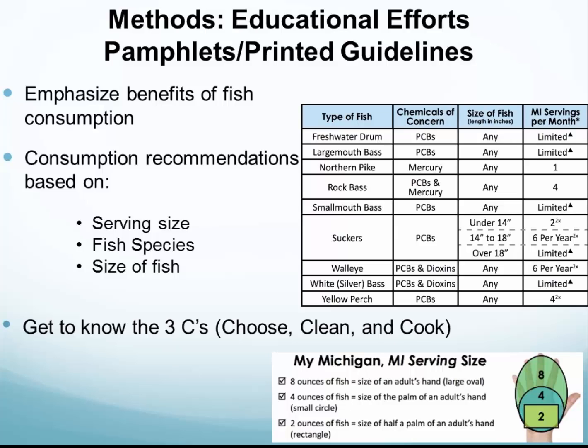Fish species, this is an example. Walleye, one of the most popular species on the river, and white bass. White bass is limited, so you should eat very little of those. Walleye, which brings in billions of dollars to the Great Lakes, Lake Erie, Detroit River, you can see it's only 6 meals per year. And if you properly prepare those, you can double it to 12 per year. Again, during the height of the walleye run, there's folks for whom it's more like 6 meals a week on walleye. So we really want to drive home the importance of following those consumption recommendations for these fish. It can really make a difference in their health and, again, the health of their children.